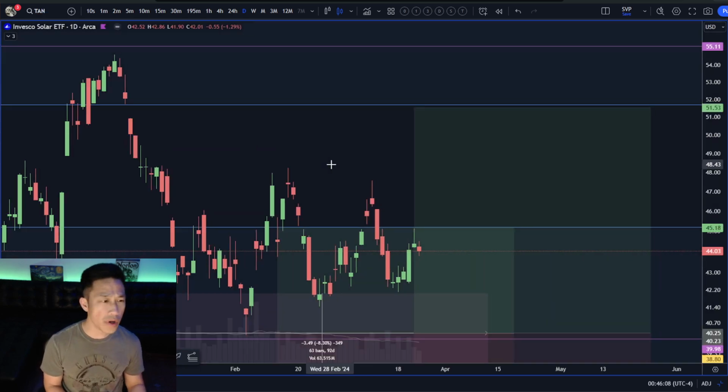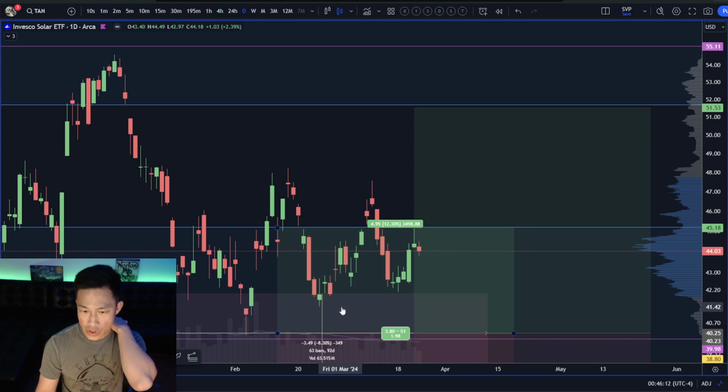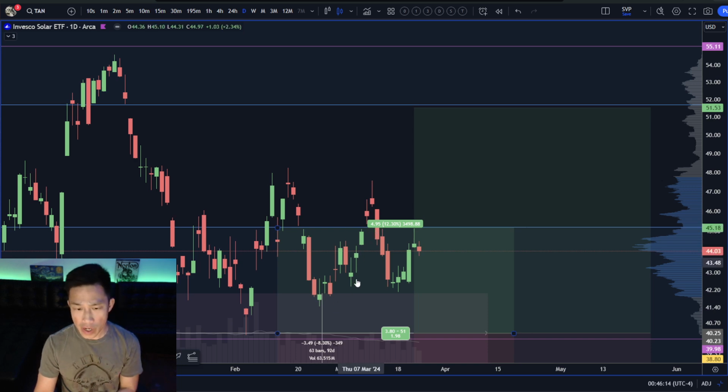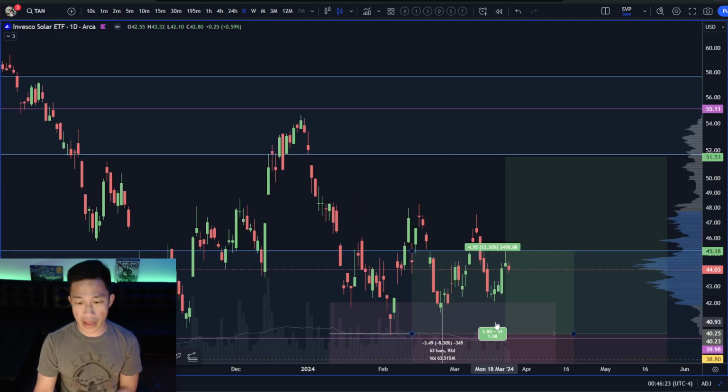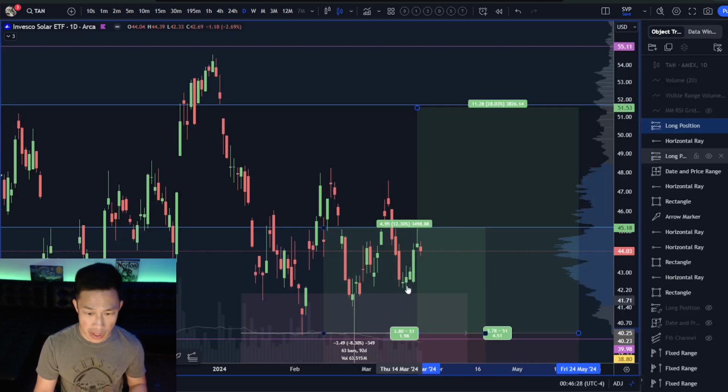And then moving on to TAN. TAN also came into our trade zone, came into our initial chop area. So if your stop is still under here, I still think it's very reasonable. You can stop it out if it turns around on us and breaks this low, and then look for that same exact Passover play. This is actually a really nice one for the Passover play because, wait a second here.